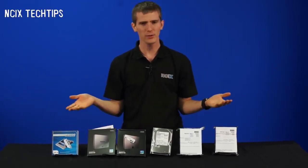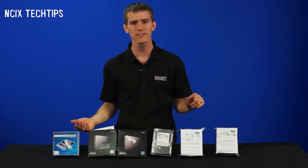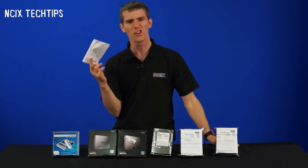In front of me, you see a bunch of drives. We've got some hard drives, we've got some SSDs. They all have something in common. These are RMA slips. They're all dead.